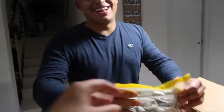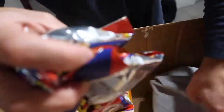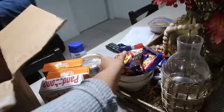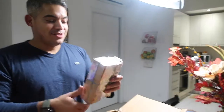You sure you want to show the next one? Why? My socks! I had left some, my bralette and stuff. Ooh, what's that? I don't know. Guys, these are the best Colombian candies ever. Jeez. You know they're good when they come in a bamboo container. Ooh, we can make empanaditas.